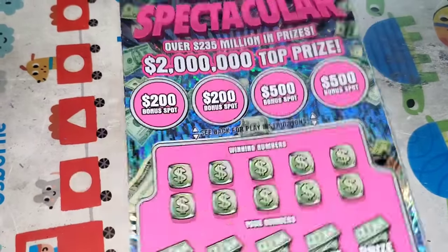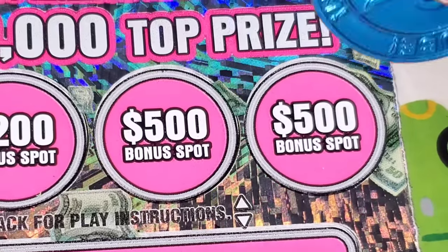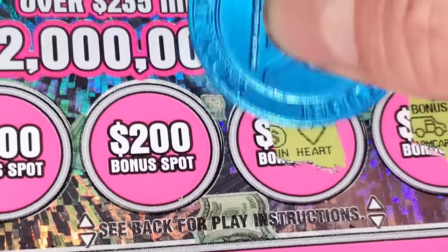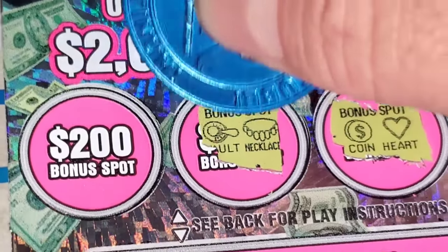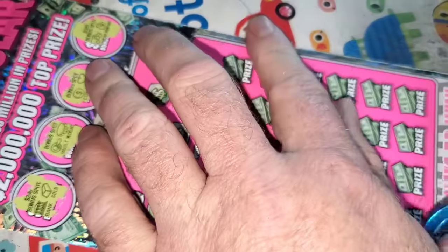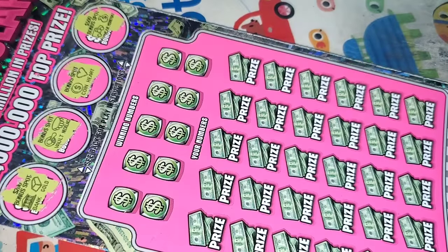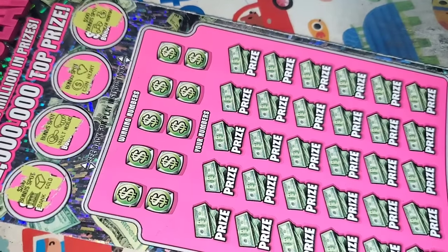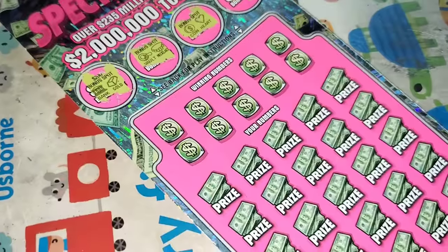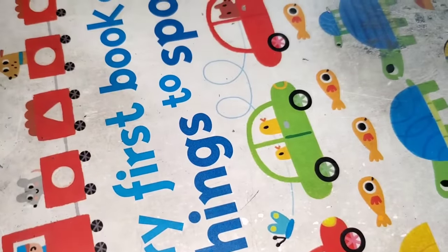6, 7, and 8. Two matching symbols for 500. 200. Nope. Okay. Another loser. Wow, three in a row.